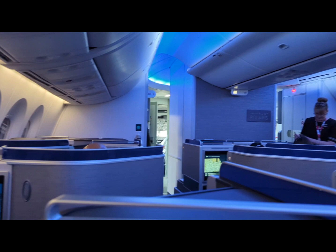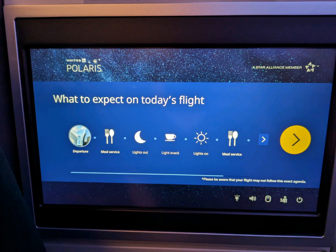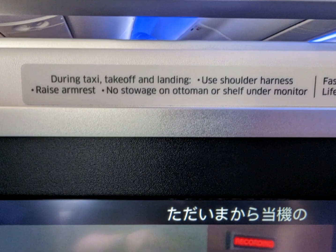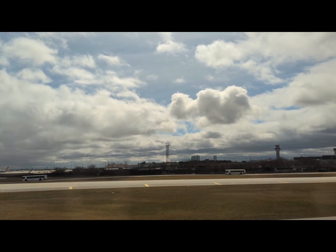The setup here is a 1-2-1 with the twos in the middle alternating with people who could sit right next to each other. So for the flight, we had that first main service. During lights out to lights on, service was available, but you had to ask for it. It wasn't a set mid-flight snack. Really important to know, you're going to need to use the shoulder harness during takeoff and landing, and here's how you connect it to your seatbelt.